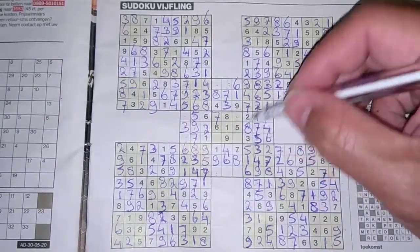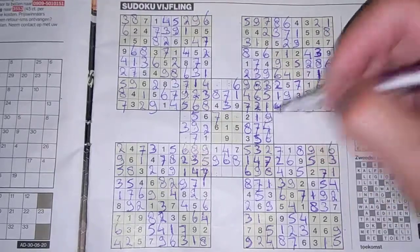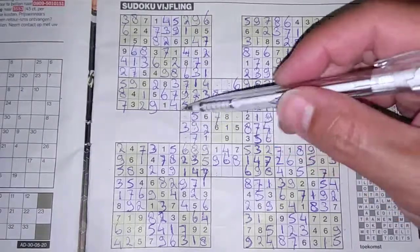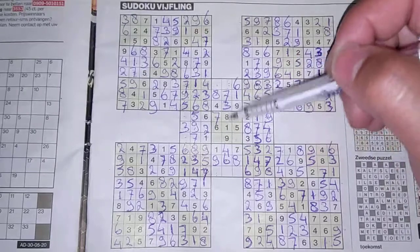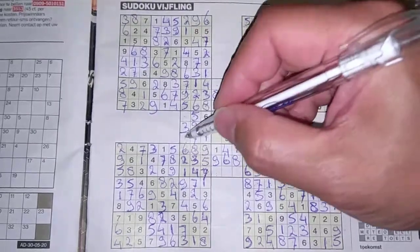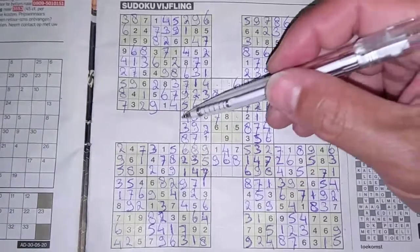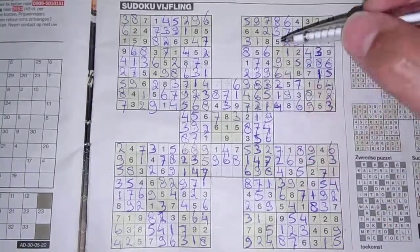1 number left in this big square for the number 9. 2 numbers left in this big square for the numbers 8 and 4. We have an 8 here, no 8 there, 8 should be here, and the 4 goes there. 1 number left in this row for the number 3.